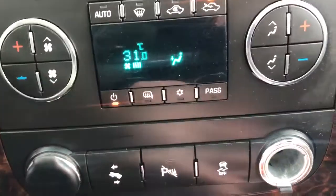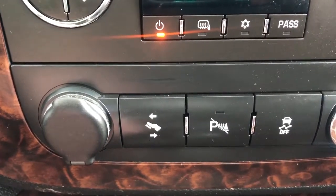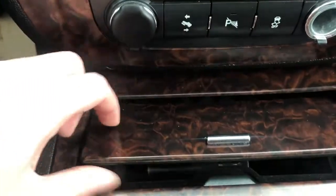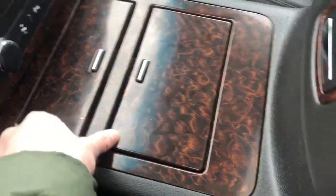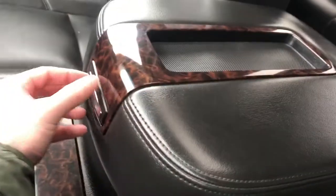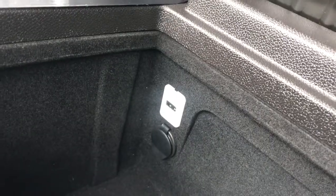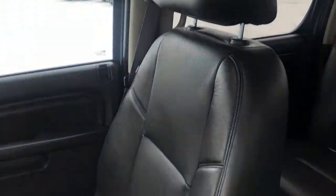So we have two 12-volt plugs on either side, as well as our power adjustable pedal, park sensor button, and traction control. Moving to the bottom, we have two storage spaces that can flip open with the press of a button and reveal two cup holders. Moving to our center console, we can see on top we have a storage space. Opening up inside of it, we can see we have deep storage, as well as a USB and a 12-volt plug. Passenger seat also featured in our black leather.